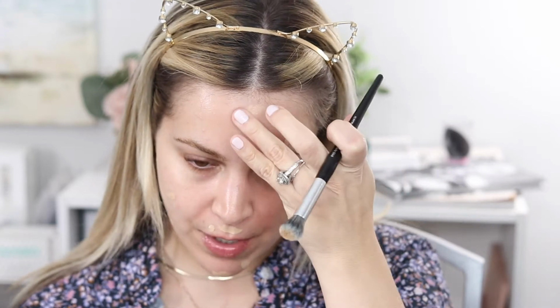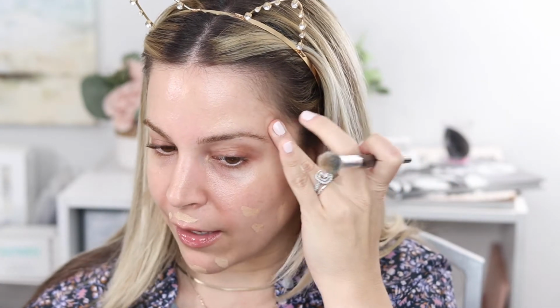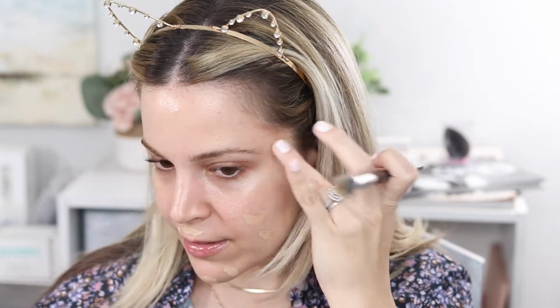Now, I will tell you, this concealer is so skincare infused. You can feel the skincare ingredients in it. So it actually probably blends out best using the warmth of your hands, your fingers. It's really gonna push that product into the skin and look like your skin. So you can see pretty good coverage, right? Isn't that crazy? This is shade 3.7 in case I didn't put it on the screen.